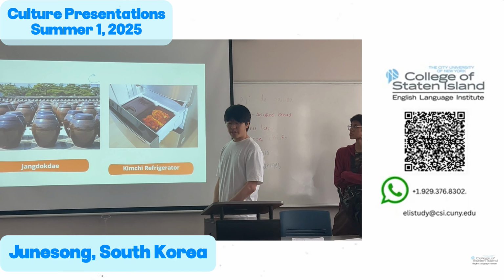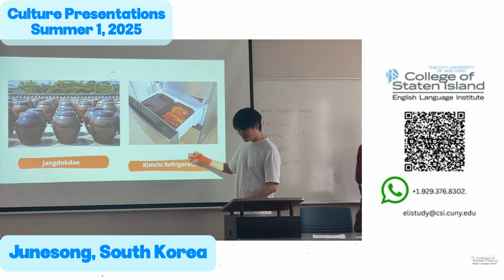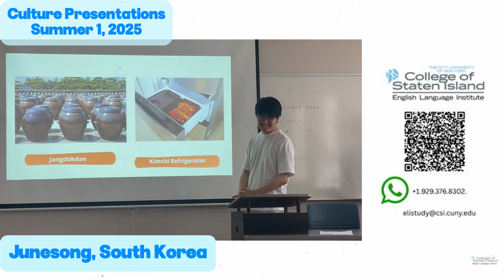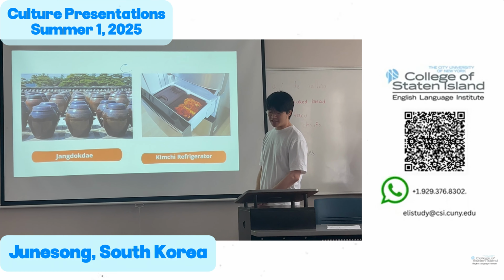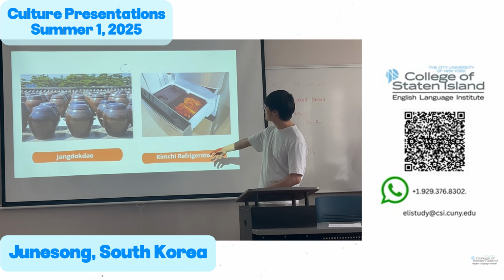Even today, Koreans show a special love for fermented foods like kimchi. It's called a kimchi refrigerator. Many households even have a separate refrigerator dedicated just to storing kimchi or maybe wine or doenjang.